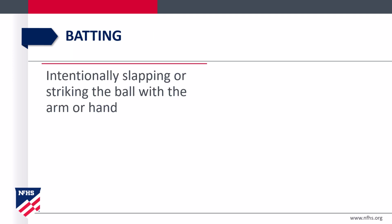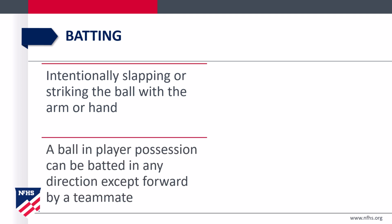Batting is a common way to defend a pass. Batting is the intentional striking of the ball with the hand or arm. There are certain times in which batting is illegal, but let's first look at when it is legal. A ball in player possession can be batted in any direction except forward when done by a teammate.